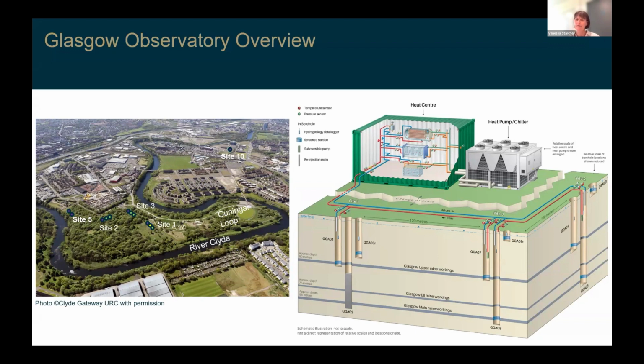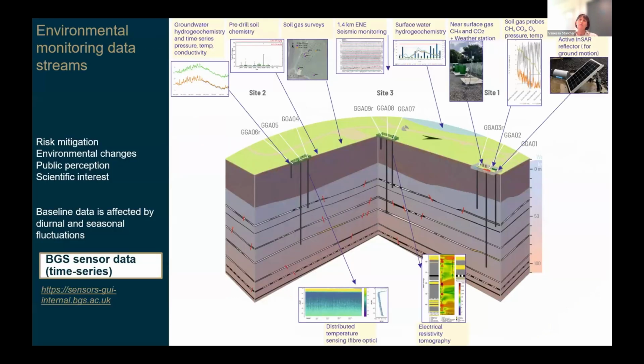In terms of the geothermal infrastructure, we have two abstraction, two reinjection boreholes. They are fastened together with underground pipes into a heat centre, where there is a choice of heat exchanger, which then links into a heat pump chiller, which can allow us to put heat either into the mines or take it out. But although we've got some fantastic results on this thermal side, I'm not going to talk about that today. Instead, I want to bring your attention to some of the environmental monitoring data streams.